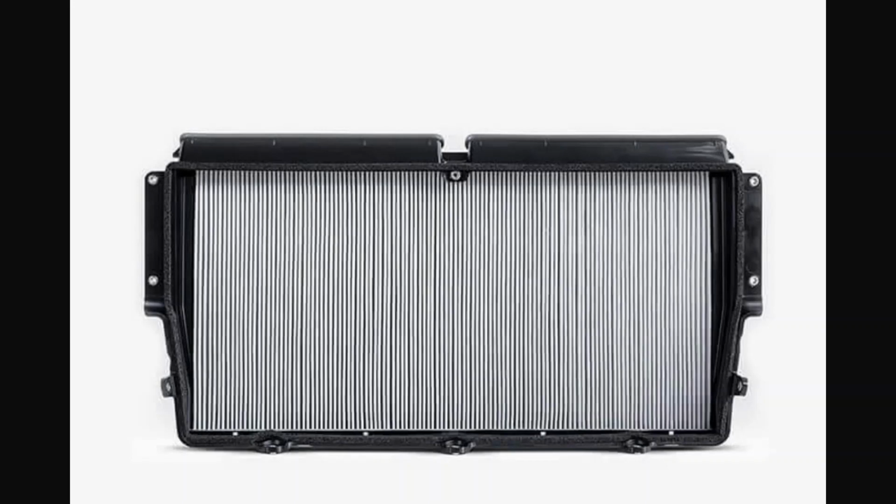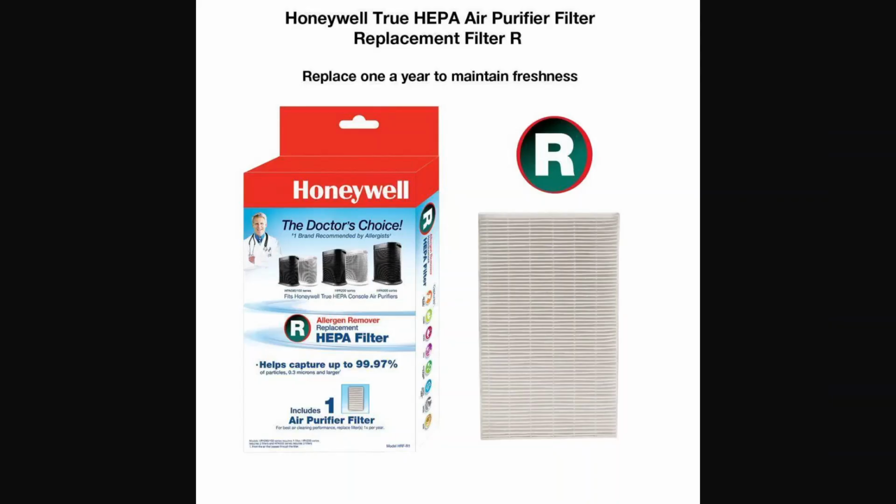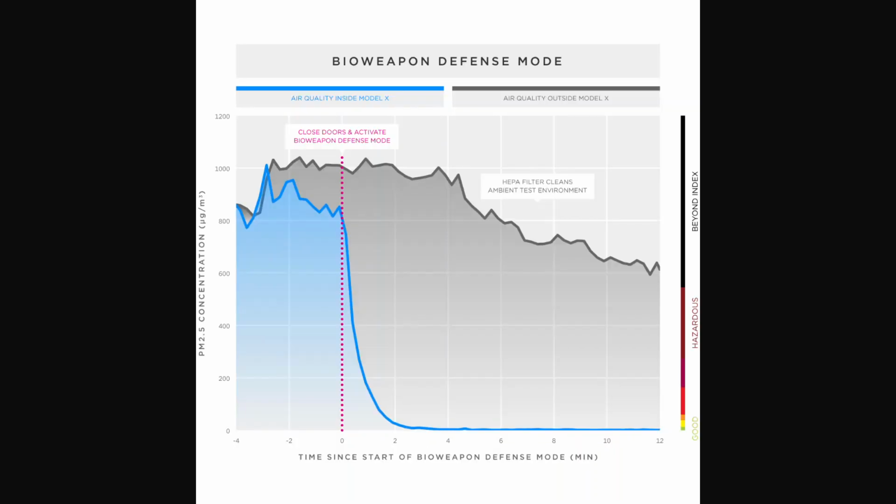His bioweapon defense mode is actually just an upgraded filter. It's called a HEPA filter. These are what airlines are calling their enhanced air purification systems. HEPA filters are what hospitals use to clean their air with all the sick people around. And if you think an N95 mask keeps you safe from the coronavirus, then a HEPA filter most definitely does, because it's actually even more effective than the N95 filter. And if that's all you wanted to know, you could stop here.